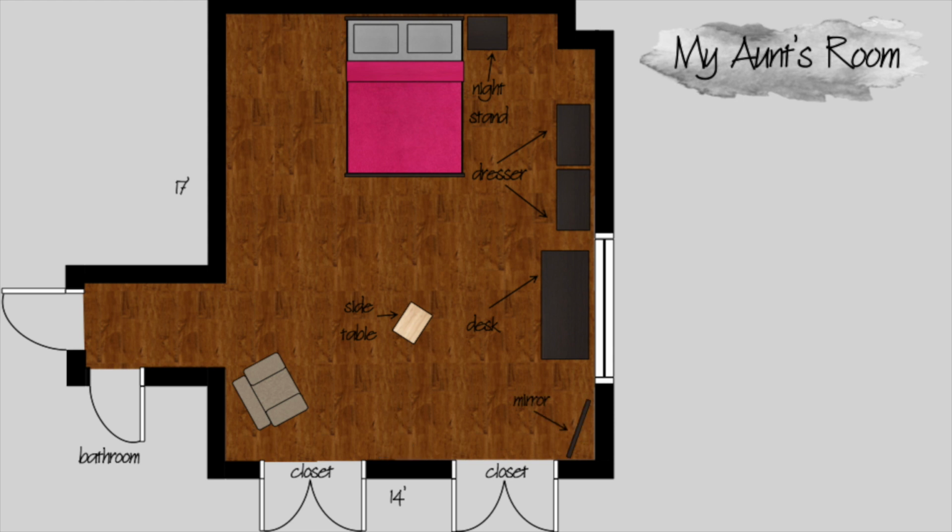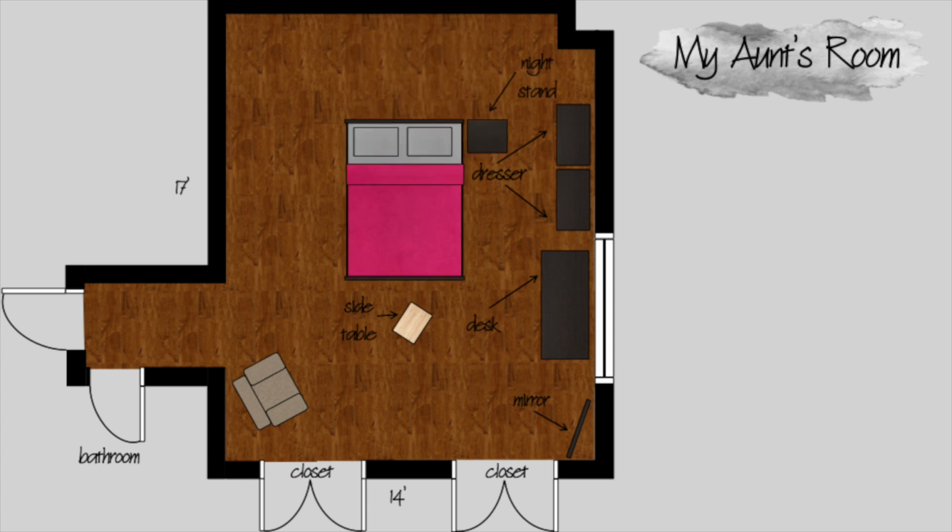I want to move the bed, but it can't be beside the window because it gets cold. It can't be to the left of the room because the walls are thin and you can hear everything going on in the next room. So I'm going to do something pretty unconventional here and move the bed to the middle of the room. You're probably sitting there like, what? What are you doing? But just trust me, trust the process. The last thing I'm going to do is move the side table to this corner of the room.